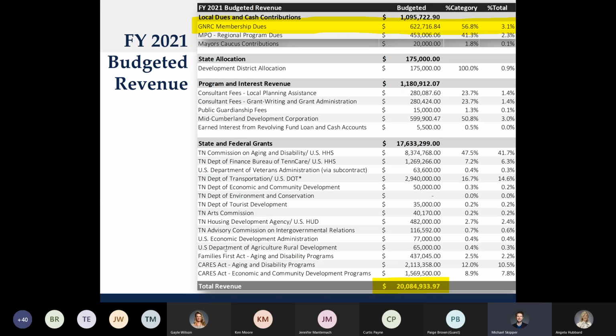If you're interested, you can find more details about the current GNRC budget at gnrc.org.